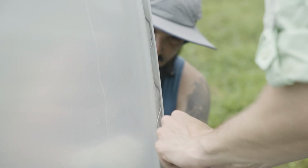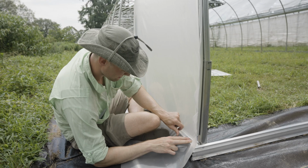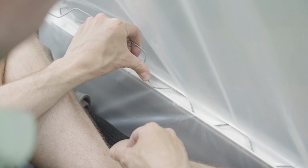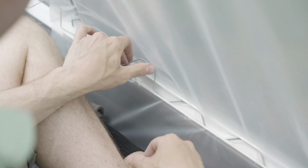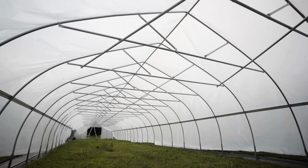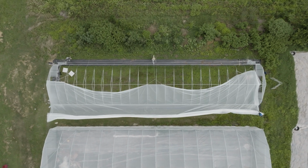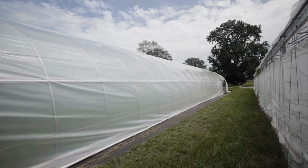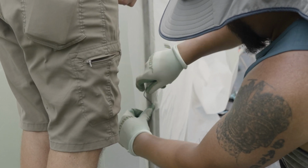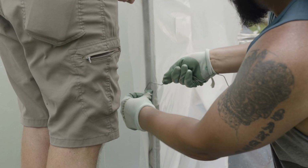Now that the framing is complete, it's time to install the plastic. We'll first install the wiggle wire channel, which will secure the plastic. And it'll also be very important at this step to make sure you pull the plastic cover as tightly as possible to avoid it flapping or tearing, and ensure that the cover stretches evenly to prevent any sort of snags. You'll then use wiggle wire and channel to attach the plastic securely to the frame.